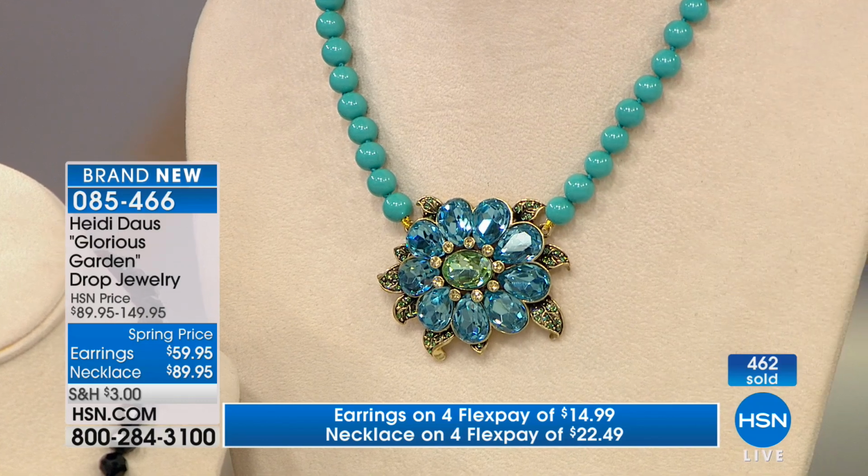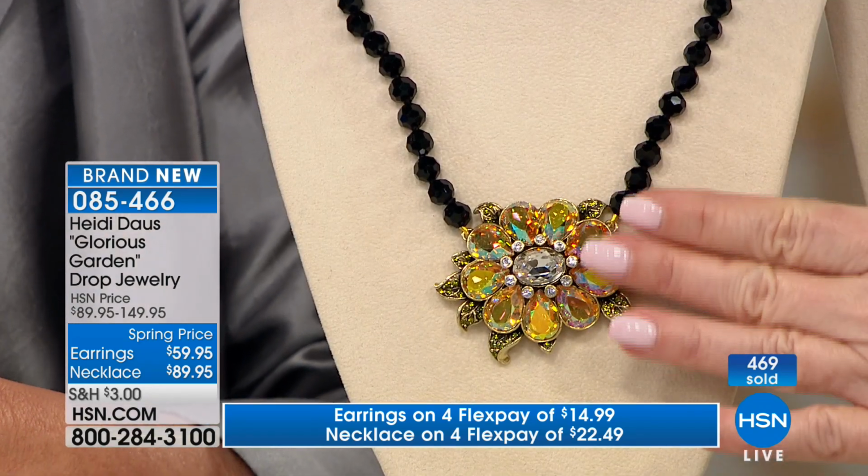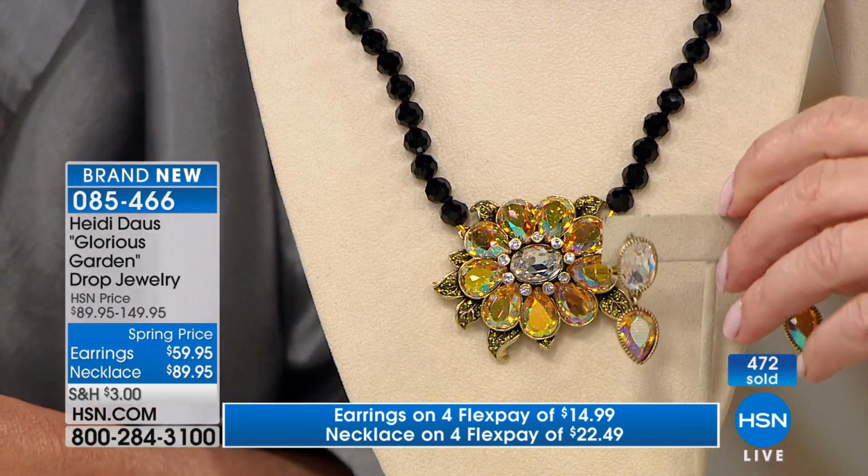It is gorgeous. And then last but not least, if you want that brand new Aurora Borealis with the black jet, you order clear. Right now, that is taking the lead, because I think everybody's so intrigued. Now look at Miss Valerie. Look at how pretty she is.